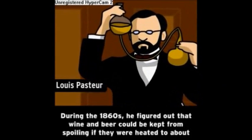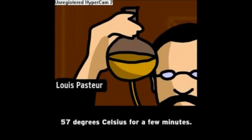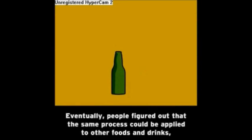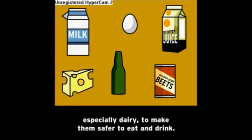During the 1860s, he figured out that wine and beer could be kept from spoiling if they were heated to about 57 degrees Celsius for a few minutes. Eventually, people figured out that the same process could be applied to other foods and drinks, especially dairy, to make them safer to eat and drink.